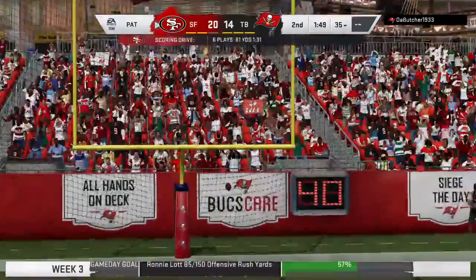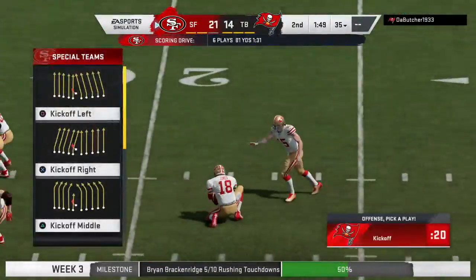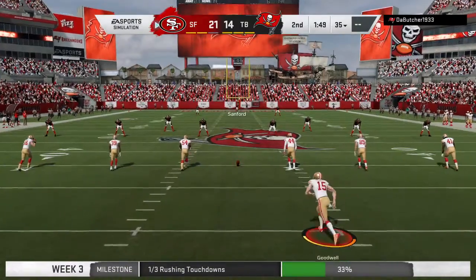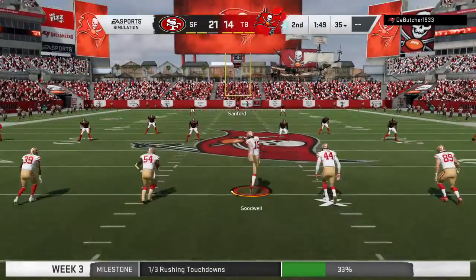No problem there on the extra point, and the lead is now 21-14. The kickoff unit is out on the field, and they will send this one away.